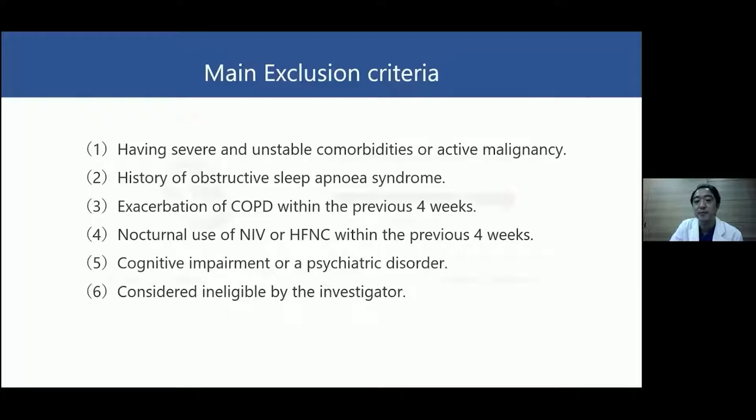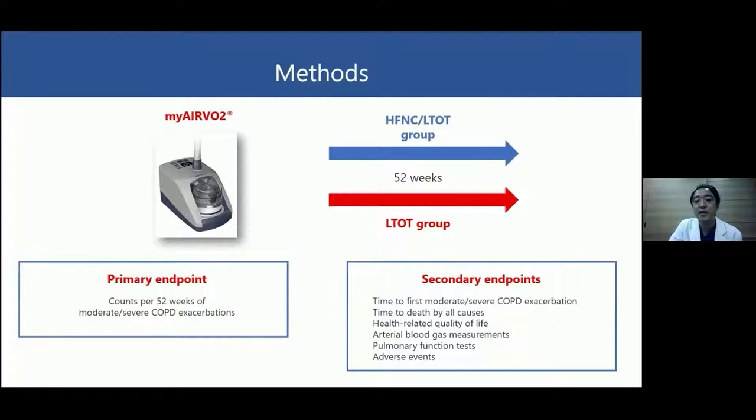The primary endpoint of this study was the count per 52 weeks of moderate to severe COPD exacerbation. Secondary endpoints were as follows: time to first moderate to severe COPD exacerbation, time to death by all causes, health-related quality of life, arterial blood gas measurements, pulmonary function tests, and adverse events.